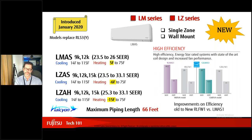It's now called an LMAS. And if you look to the lower right, I said improvements over efficiencies, old to new, RLFW1 versus the LMAS1. The SEERs on the left, in that pink or purple there, were once 23 SEER with the RLF offering, and now they're upwards of almost 26.5. SEER is for air conditioning, the higher the number, the better. The HSPF, heating seasonal performance factor, is for your heat pump side. And again, we went from 11 to 13. This is an improvement, and why? The ability to provide heat. This is a 5-degree heat pump out of the box.